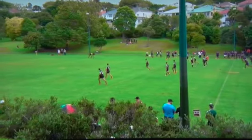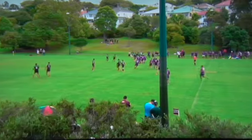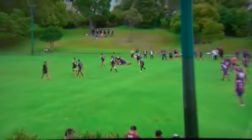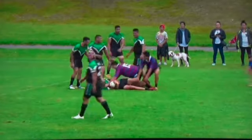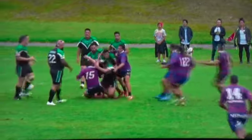And kick down, and not trying to touch this time, and number two has it for East Coast Bays, the young fella, brings it up. Not much of him.